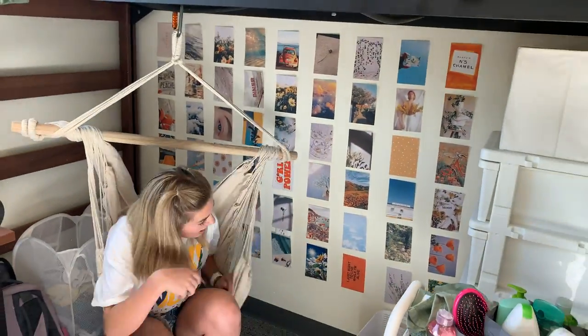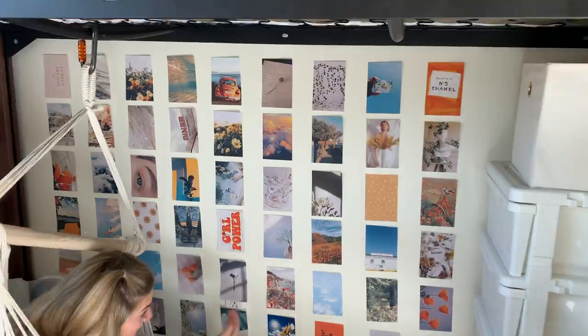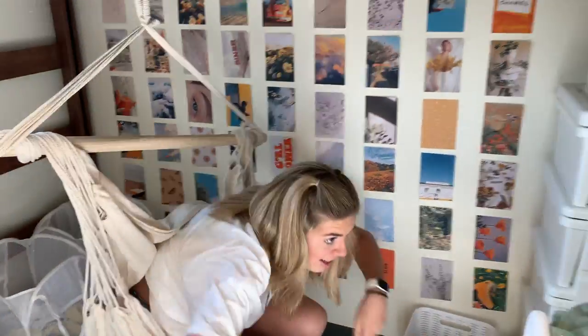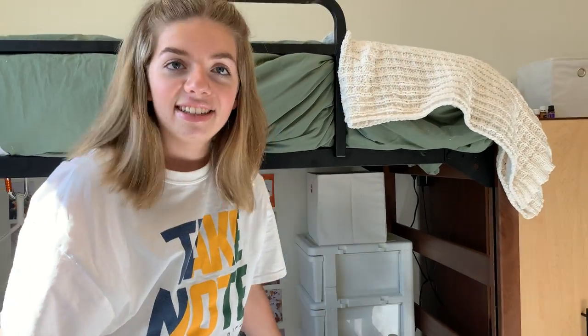As you can tell, it's very well done. Barely off the ground. And we just put these up. Yeah! Girl power. I just want to live while I'm alive, and that is all I have to say about that. Anyways, this is my caddy. Similar to Allie's, but different. I also roll it every night to the shower.